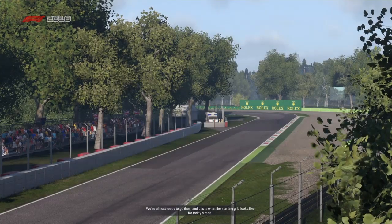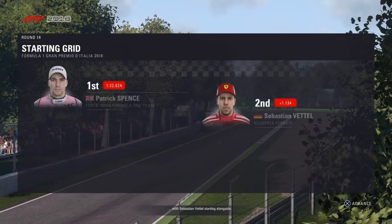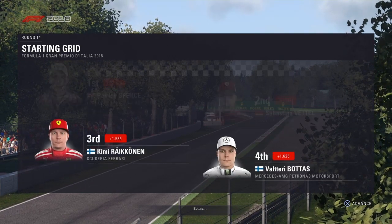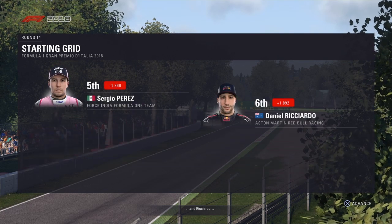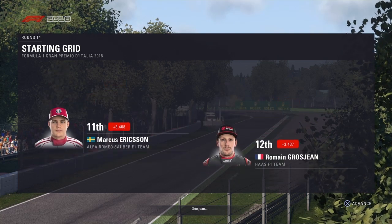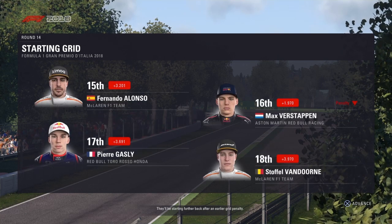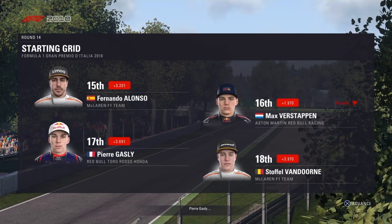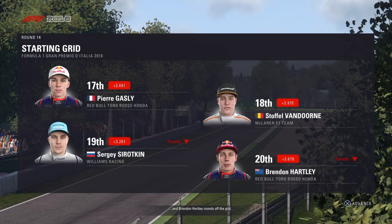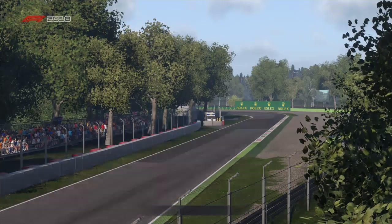We're almost ready to go then, and this is what the starting grid looks like for today's race. It's Force India in pole position then, with Sebastian Vettel starting alongside. Looking down the rest of the grid, we have Raikkonen, Bottas, Sergio Perez and Ricciardo, Hülkenberg, Magnussen, Sainz and Lance Stroll, Ericsson, Grosjean, Charles Leclerc and Hamilton, Alonso, Verstappen. They'll be starting further back after an earlier grid penalty. Pierre Gasly and Stoffel Vandoorne, Sirotkin and Brendon Hartley rounds off the grid. And with lights out just moments away, it's time to go down to the track.